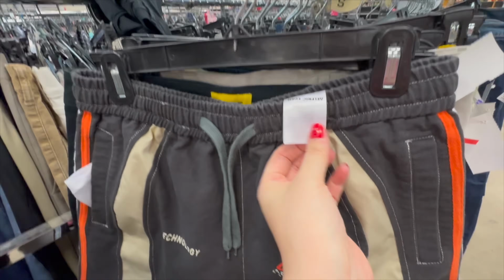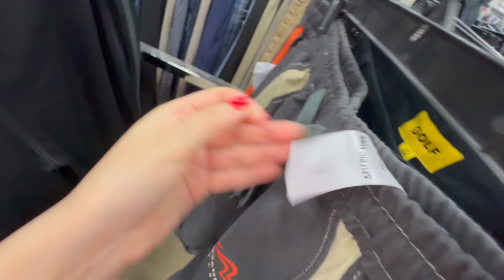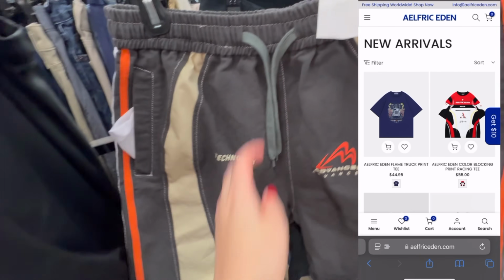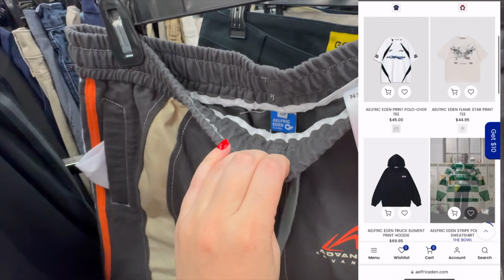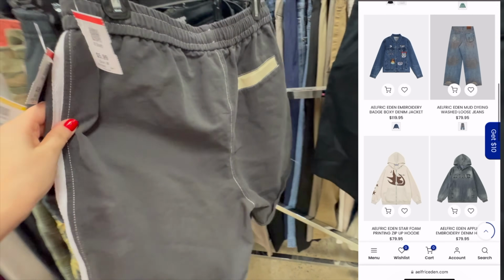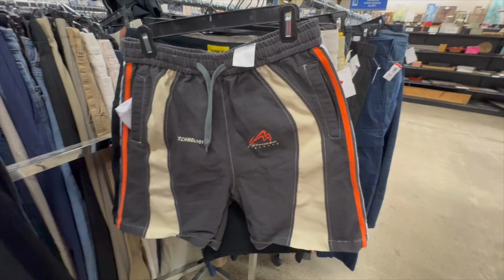Okay, I found these shorts, and I thought that they looked really interesting. The brand was called like Elfric Eric. I don't know if I'm pronouncing that right, but I googled them, and they have a lot of streetwear. This was in the men's section, but I thought it was cool, like the different streetwear, and some of the pieces sell really well, so I wanted to try those out.